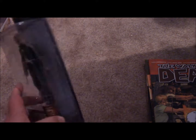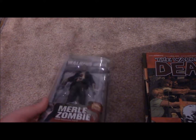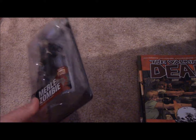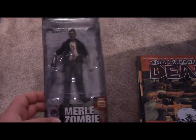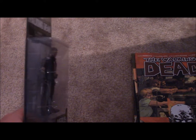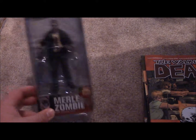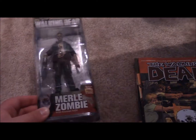I don't know if I'll do a review on these. I'm trying to keep them all in the boxes, so later on, if they get valuable, I have them here. I might, if I see some random one out, get it and take those out of the boxes. But right now I'm on my first edition, just buying my first figures of these.